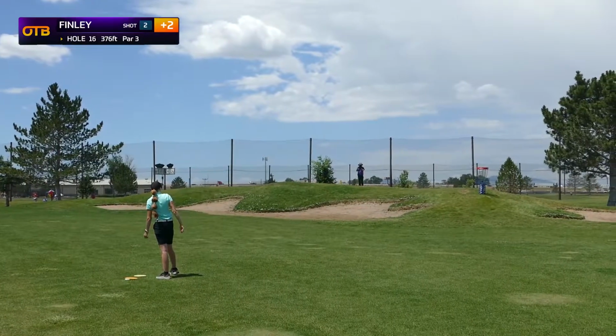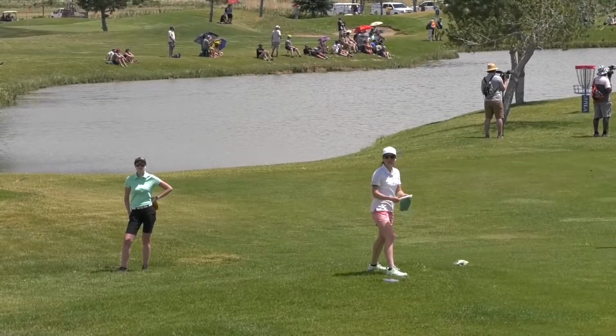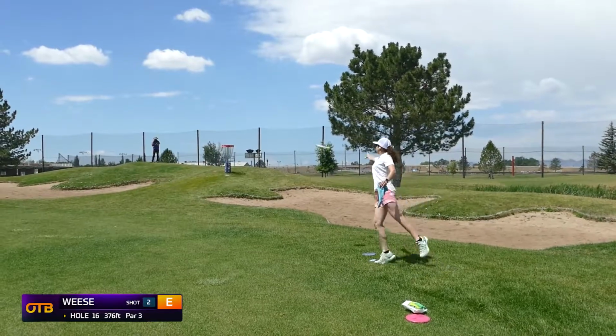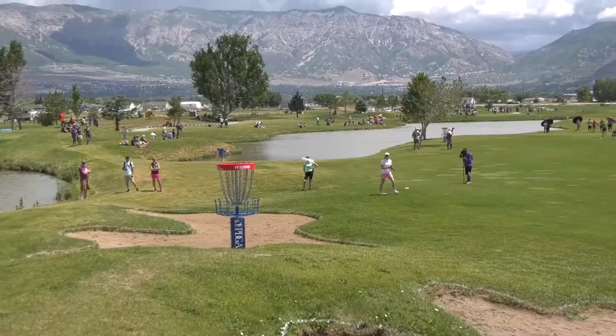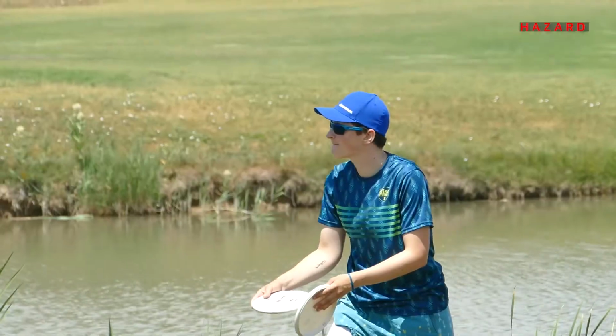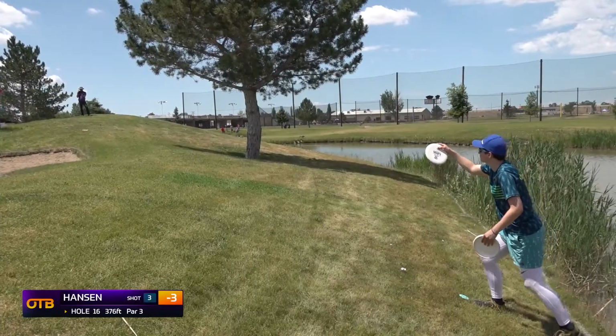Holly, rest of the card laying up. Nice angle from these. Holly might have been running that a little bit. Yeah, when you have that sort of runway leading up to the basket, definitely gives you more confidence to run your putt. Oh, but no. Jessica's run ends up in the sand trap. She'll be adding a penalty stroke.